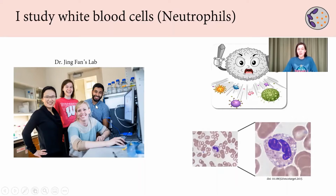And I study just one cell in the immune system, and that's white blood cells, and they can also be called neutrophils. So this is a picture of what a neutrophil might be doing in the body, attacking those germs like bacteria and fungus.